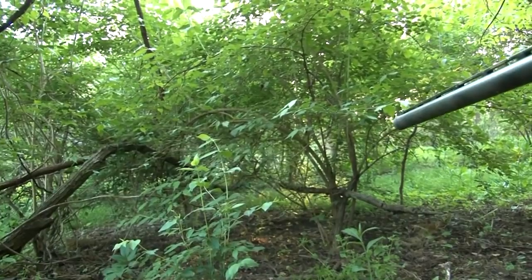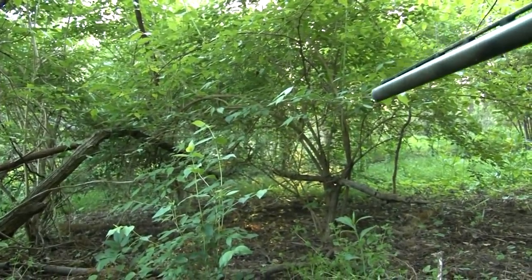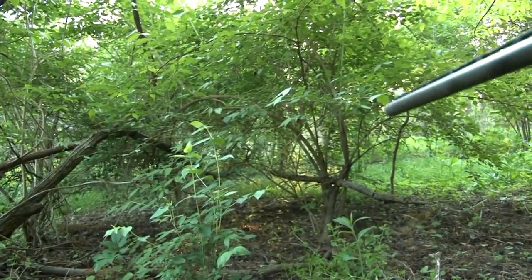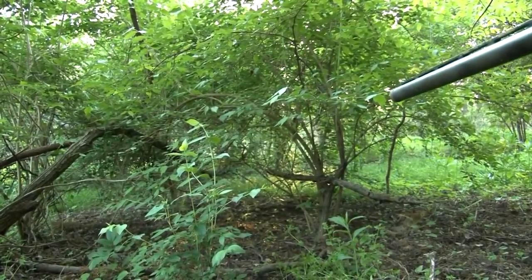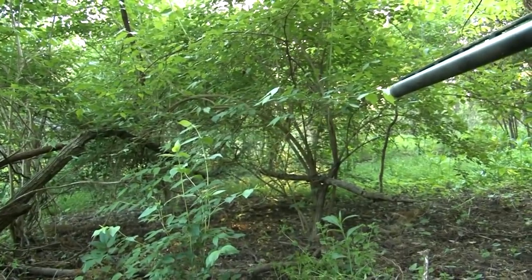Having a gobbler this close and not being able to see him is what really tears me up. Kinda wish I had the decoy out now. All you're doing is hunting a sound, a ghost, if you will. You know he's there, but you have no idea where, and when or if you will even get to see him.